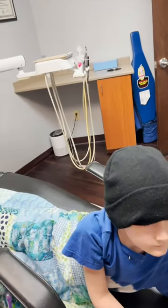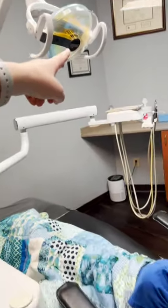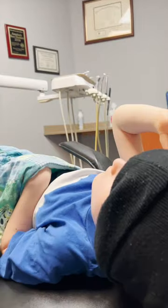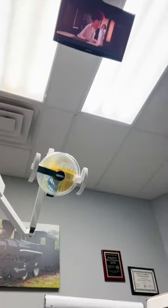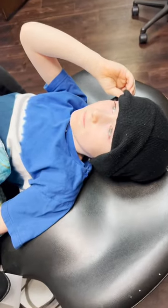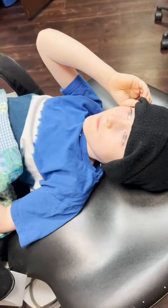And they're gonna turn on this bright light up here so that they can see your mouth. And you can watch Ratatouille if you want, or you can shut your eyes, or you can cover your eyes, but you just need to keep your nose out of the hat.